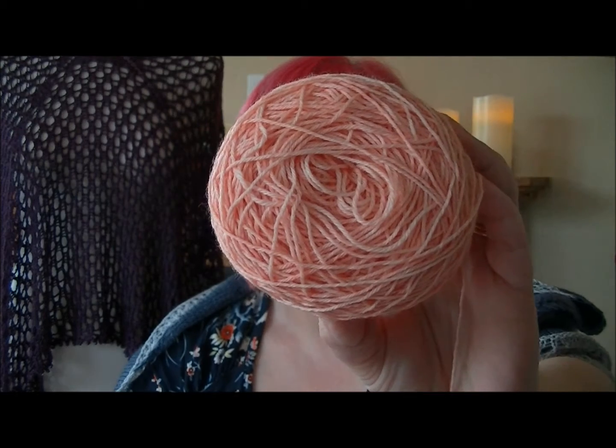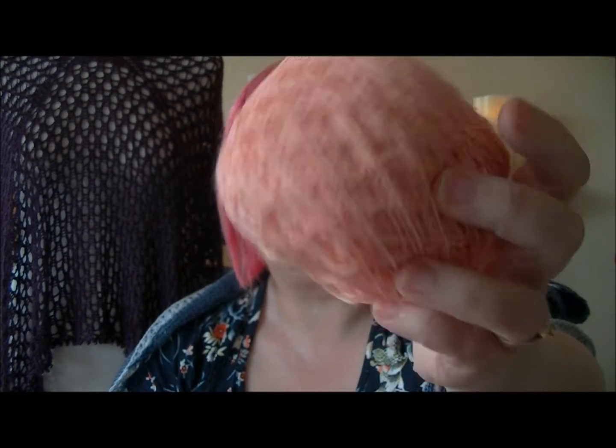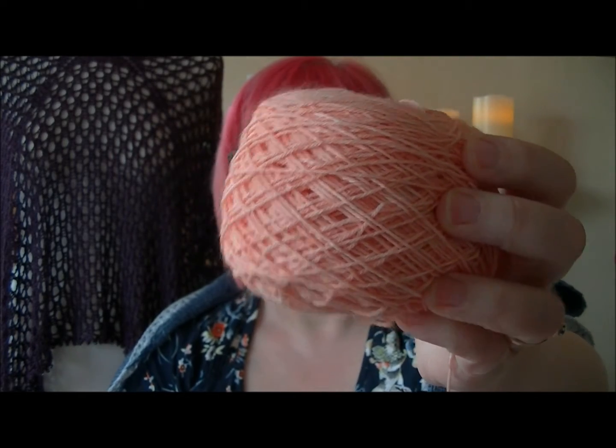So the yarn I'm using is this wonderfully bright, this is Apricot Tulip, and it is Tempo 4-ply from Eden Cottage Yarns. And it's this most gorgeous peach colour. It's lovely. It's gorgeous. So I'm looking forward to relaxing this weekend with that, and with the weather that's out there, we probably won't be doing too much, so that means more knitting time.